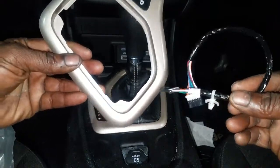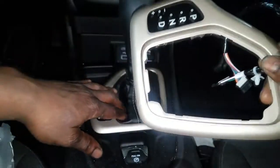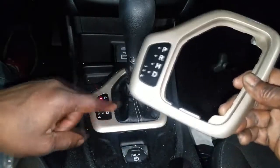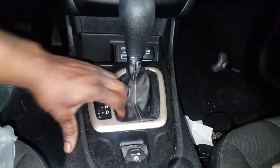A check shifter light just comes on all the time. My wife is upset and mad and tired of it, okay? Now, when you get one of these, make sure you get the correct color. You've got to get the color that matches your car. All right, so I need to get this thing replaced in a hurry.